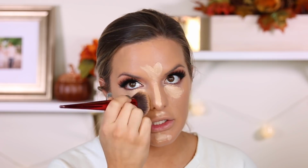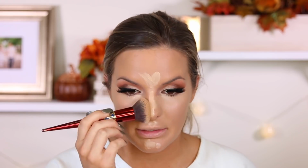So full coverage. I did go in with quite a bit, but as I go, if I notice I have too much product on my brush, I will wipe it off and go back in and blend everything out because I don't want any excess product just sitting on my skin. I do want to wipe it off. So I just keep a towel and wipe off any excess right there.